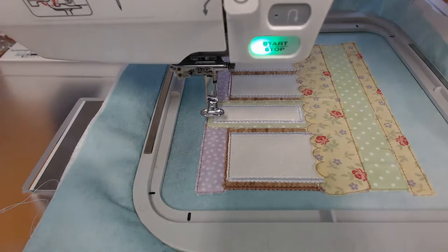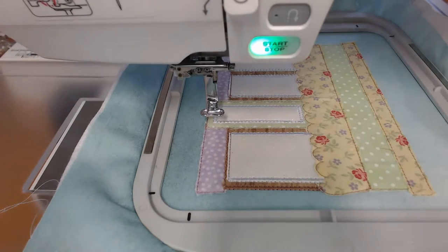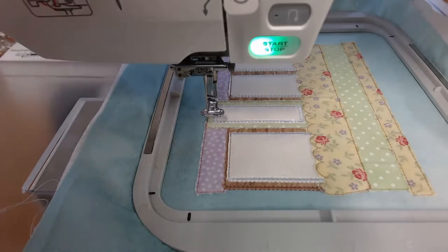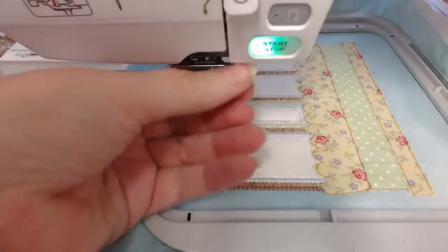Okay, so next colour. The next colour we're going to do is the beautiful stonework at the bottom, which for us is the purple spot.